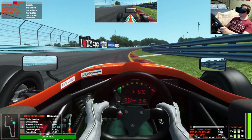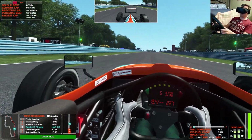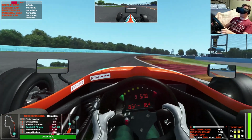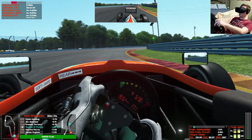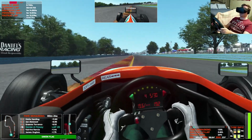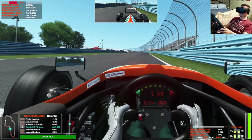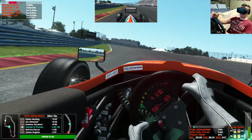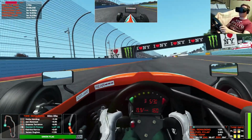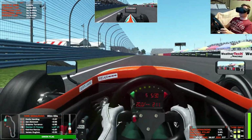Okay, I think this is the last lap now. I don't think there'll be time for one more after this. Cold tyres all round. And the fuel light just came on as well. I think we made it. Minutes of fuel remaining. Oh no, there's one more lap. There's another lap. We're running on fumes, mate.